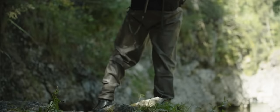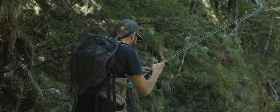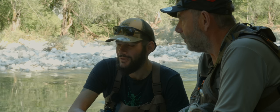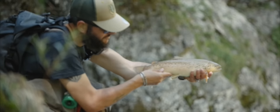My home water is like Passirio. So I really enjoy fishing with a strike indicator with Peter, who showed me a technique that I usually don't do in Italy, because I usually fish with Euro nymphing or dropper hopper.